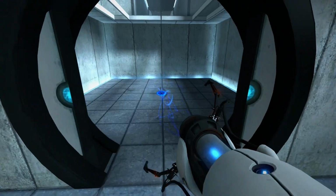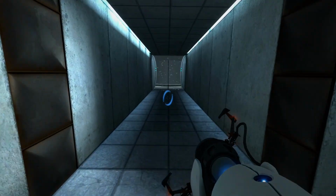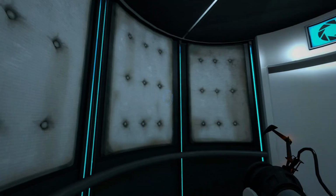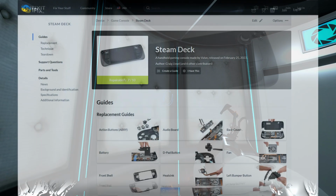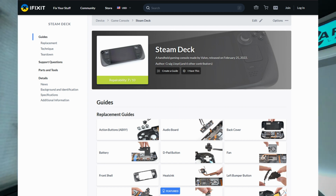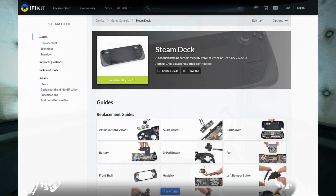Other devices need to adopt this design philosophy, and many projects are working in that direction. Framework and Pine64 are making laptops and smartphones that offer both hardware and software freedom to repair and upgrade over time. The Steam Deck is doing the same thing for consoles. On the hardware side, Valve has partnered with iFixit to sell replacement parts and designed many components so that they are easy to replace, often with very simple tools that many people already have.